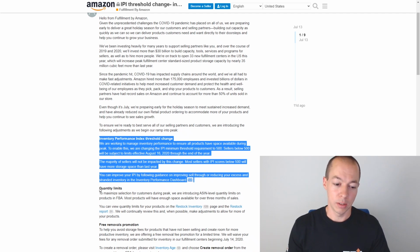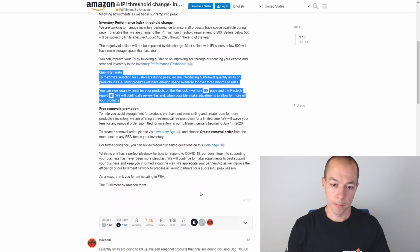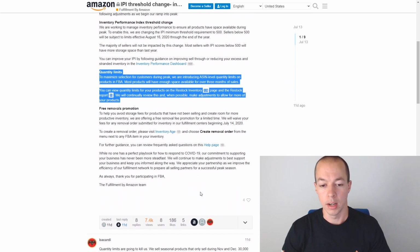And the next thing, and this is probably the most important thing in this announcement, I'm going to scroll down here so you guys can see it, is they're going to be introducing ASIN level quantity limits. So at the moment your IPI threshold applies to your overall limits, to your overall account and the amount of storage you have. They seem to be introducing ASIN limits in the US, and I quite expect to see this come to other countries. So what that means is you may only be able to send a certain amount of a particular product, even if that doesn't go over your overall storage capacity.